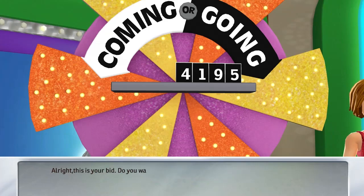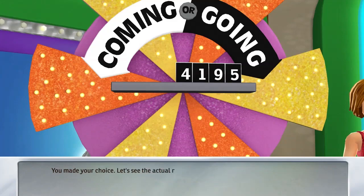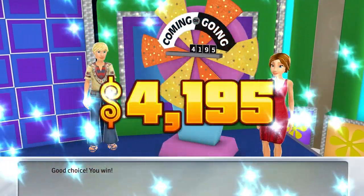All right, this is your bid. Do you want to confirm it or change it? You made your choice. Let's see the actual retail price. Good choice. You win.